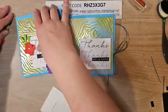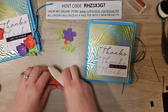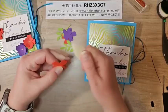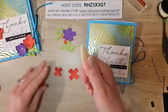Okay, we're gonna stick that on, and then finally, finishing touches. I have some flowers here, and I'm gonna grab my bone folder. I have a couple of Poppy Parade and one Gorgeous Grape one. These were punched with the flowers and leaves punch, and I'm just giving the flowers a little bit of shape with my bone folder.